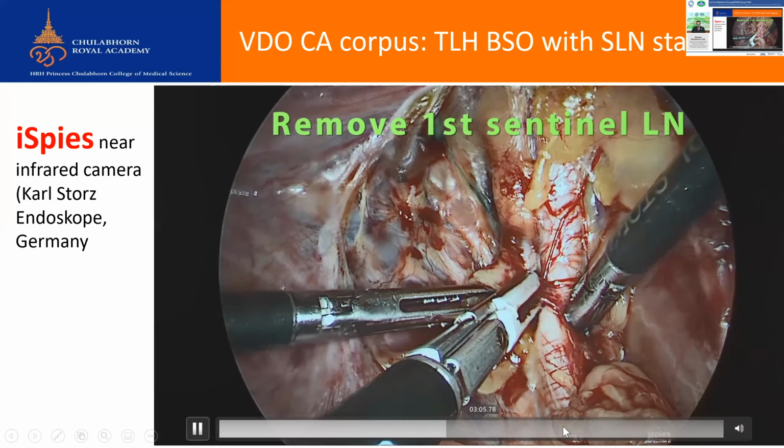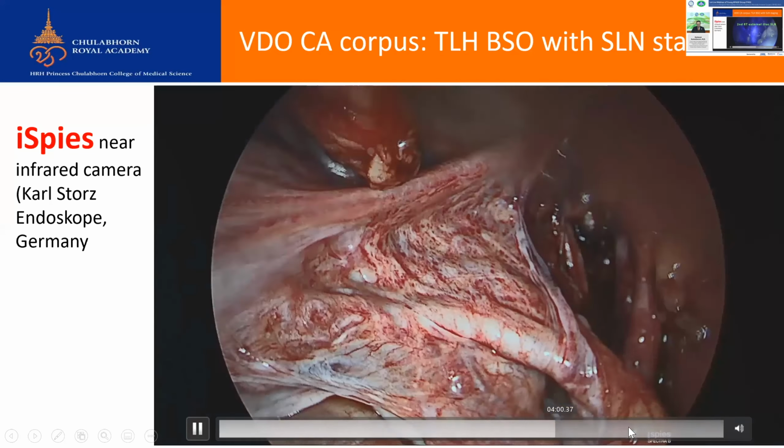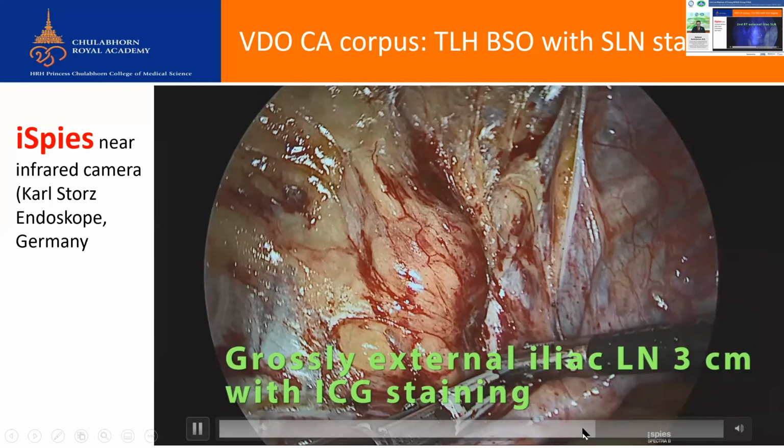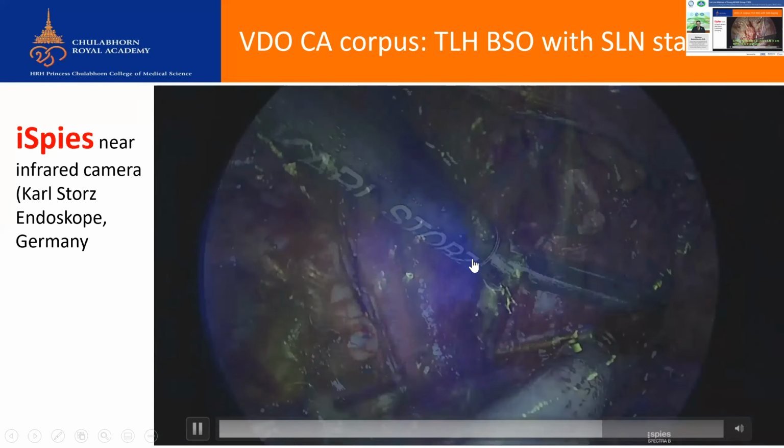This is a picture of the first generation of the system. Okay, and in this case we found a gross positive node, and we have to remove it.